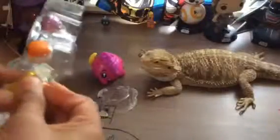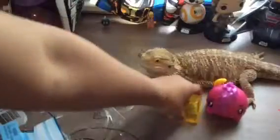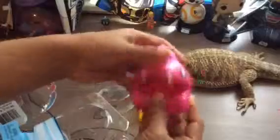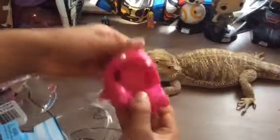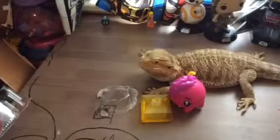Okay, let's see. What's this little crate thing? Oh, you can store your tiny Pooparoos in here. Wow, nice. It's a little cave. It's a little cage for your little Pooparoos. It's a little cage for you Pooparoos like me. I'm a Pooparoo, but I'm not small. Okay, let's see. Next Pooparoo. We got, he fell.